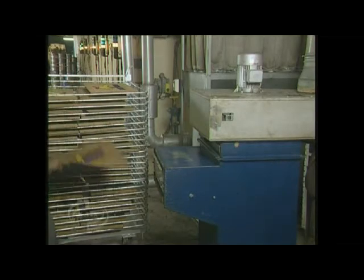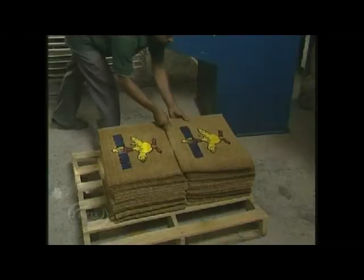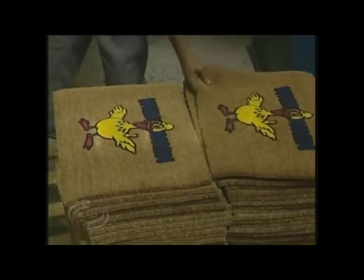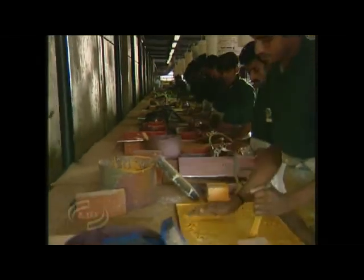The buffing machine, in which each mat is manually fed to be thrashed in order to get rid of all dust and other particle impurities, follows curing of the mats. Every single worker here is a talented artist with a great color sense and an eye for detail.